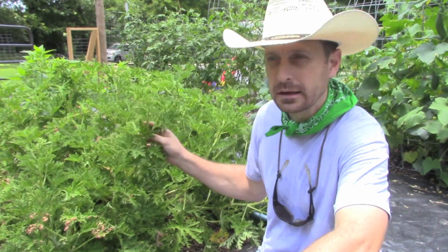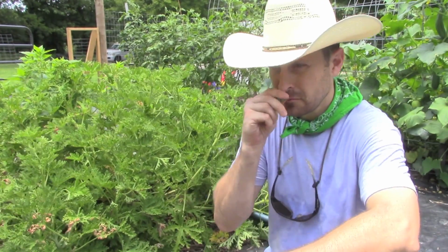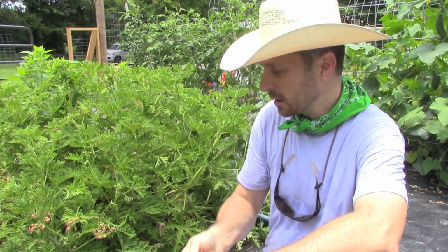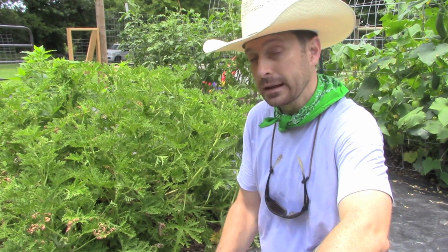It's a pretty looking plant, and it smells nice. I mean, it's very aromatic, especially when you rub it and break it off. But I can smell it just standing here without even doing that. But if you want to repel mosquitoes, you're going to have to get the lemongrass.